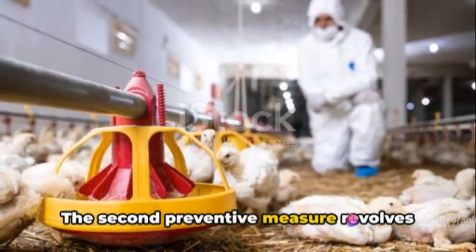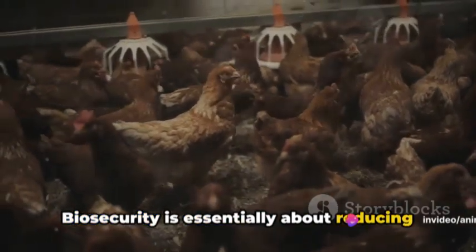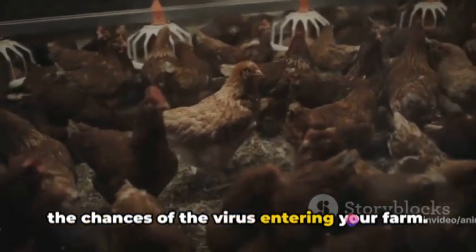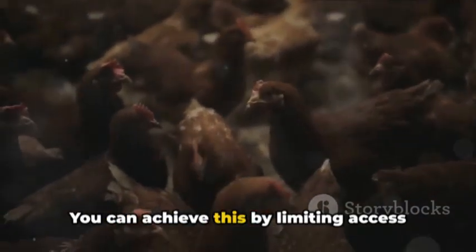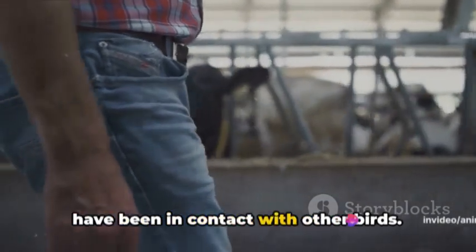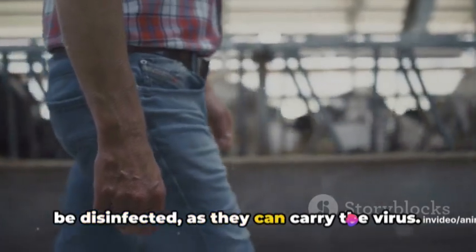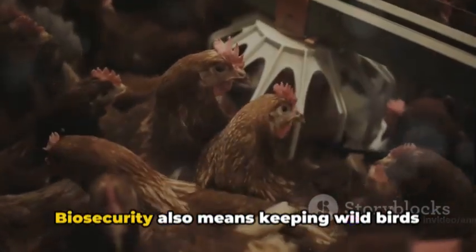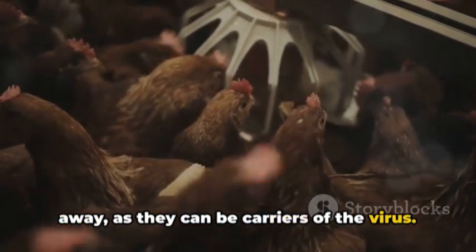The second preventive measure revolves around biosecurity. Biosecurity is essentially about reducing the chances of the virus entering your farm. Think of it as building a fortress around your flock. You can achieve this by limiting access to your farm, especially to people who have been in contact with other birds. Vehicles entering your farm should also be disinfected as they can carry the virus. Biosecurity also means keeping wild birds away, as they can be carriers of the virus.